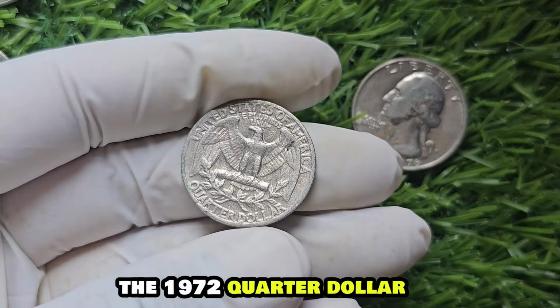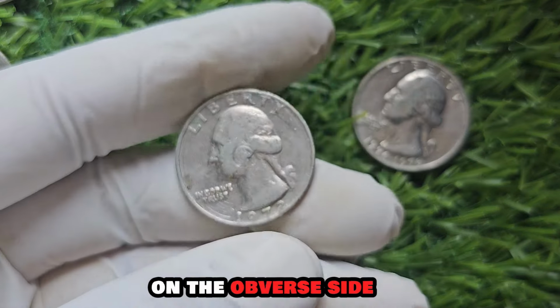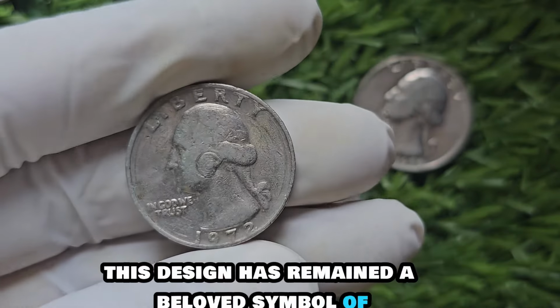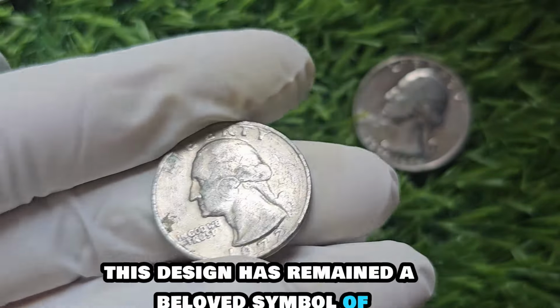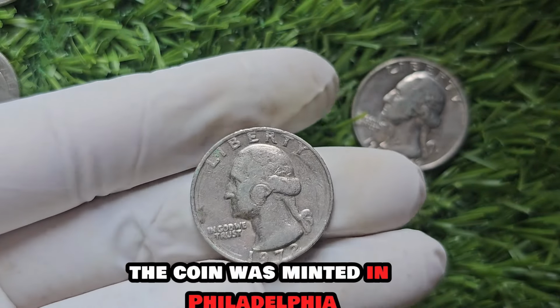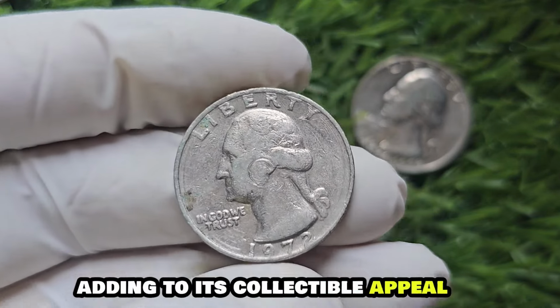The 1972 quarter dollar featured the iconic image of George Washington on the obverse side and the majestic bald eagle on the reverse. This design has remained a beloved symbol of American currency for centuries. The coin was minted in Philadelphia, Denver, and San Francisco, adding to its collectible appeal.